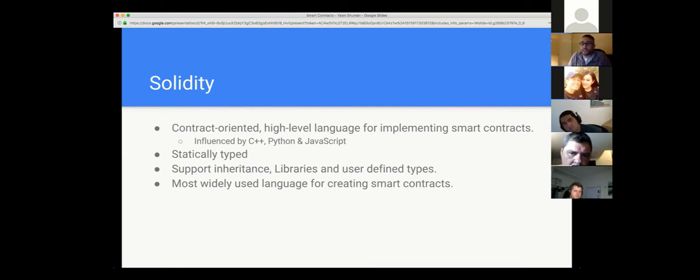Okay, so Solidity. Solidity is contract-oriented. It's made for smart contracts. That's why it was created. It's a high-level language for implementing smart contracts. You'll see a little bit of C++ in there, a little bit of Python, and some JavaScript. If you know JavaScript, you'll know Solidity. You'll pick it up in no time. It's statically typed, and it supports inheritance, libraries, and user-defined types. I come from a Java background, and I love types. It's the most widely used language, and like I said, it'll take you an afternoon to pick up.